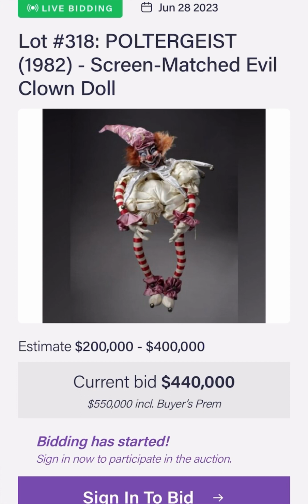$430, $440. Server, don't fail us now. $450, $460, $470, $480, $490, $500. Next lot would be $525 would be next if you'd like to jump in here. We're on iCollector, the sale room. $525 would be the next bid. Online bidders, jump in anytime here.